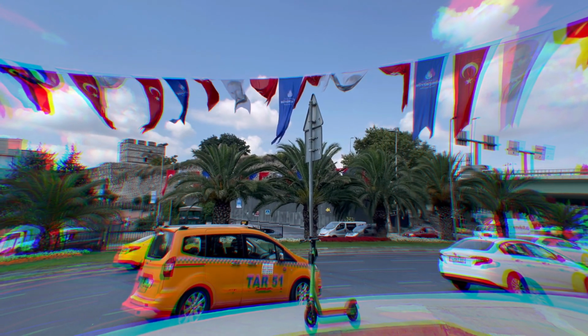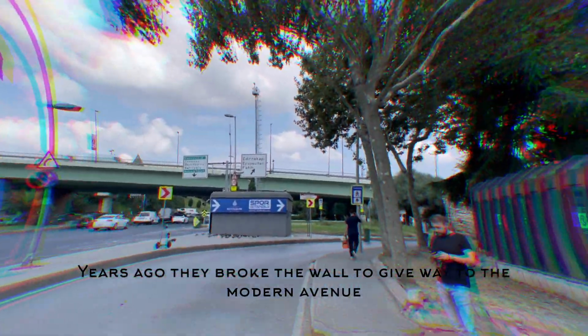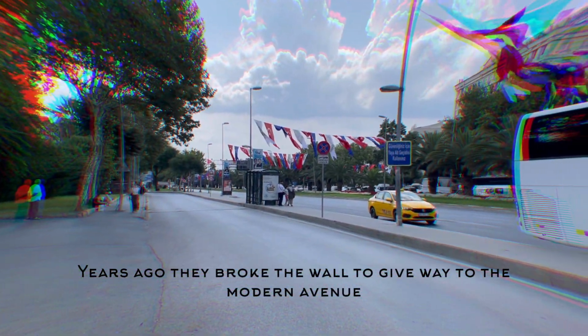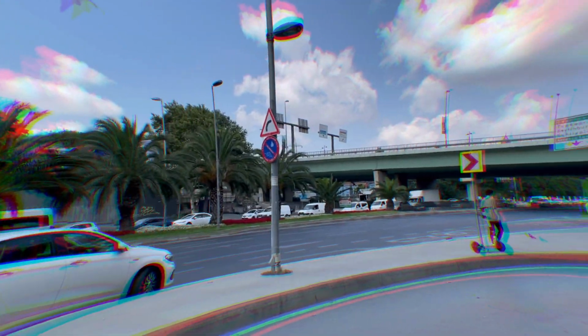Right here, I'm gonna be sarcastic, but right here, the wall breaks open for all this space to accommodate the main drag of Istanbul going all the way down to Hagia Sophia and Sultanahmet. They had to break something, and that something would be the, again, I'm being sarcastic, the historical Theodosian wall.